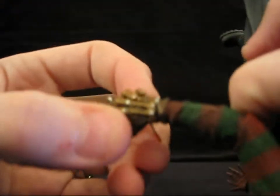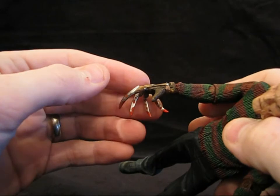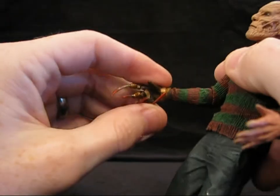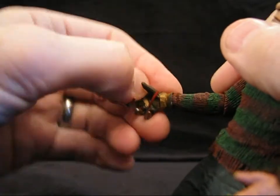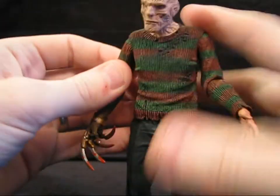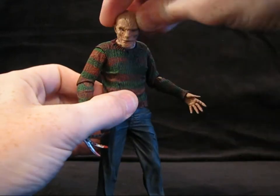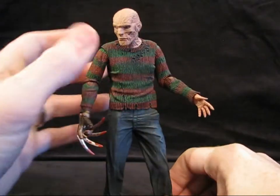We can see again the detail, with the little rivets holding it together. The blood is pretty bright red. It's not really blood-like, but that's okay. Even on the inside, we can see the fleshy part in the mitt there. Very nice. Again, we can see some wrinkles in the sweater. The sculpt on this thing is really, really nice. They did a really good job on that. And for the colors, it's what we'd expect from Fred Krueger.